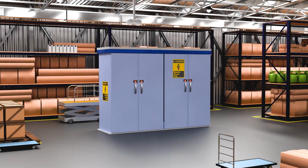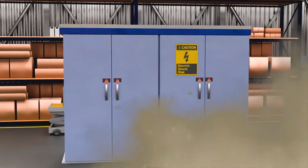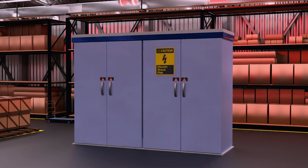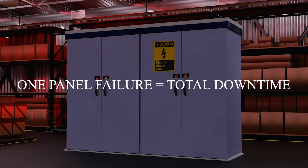Every day in factories and plants worldwide, electrical control panels and cabinets overheat. Rising ambient temperatures, dust, and humidity cause electronics to fail prematurely. The result? Shutdowns, damaged equipment, and lost production time. One overheated panel can bring your entire operation to a standstill.